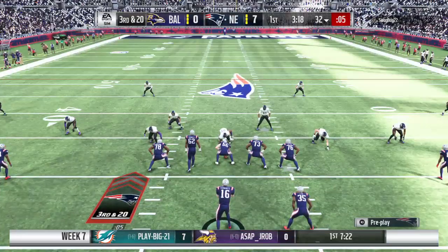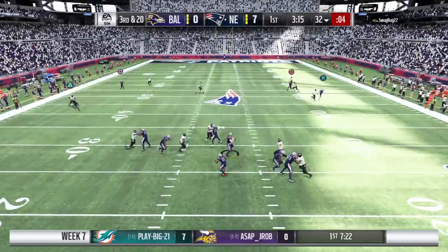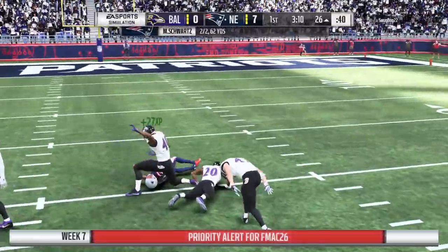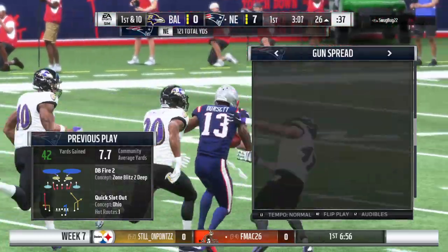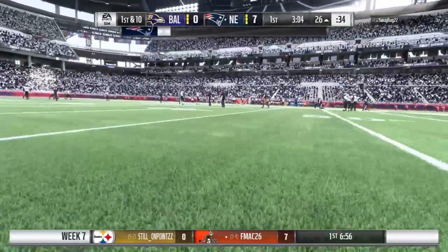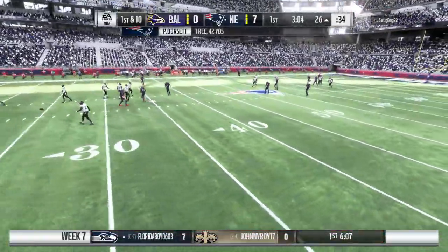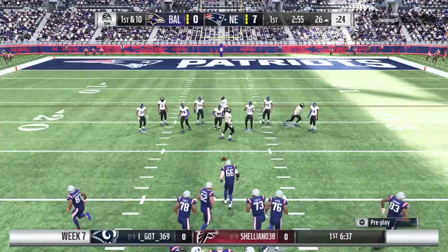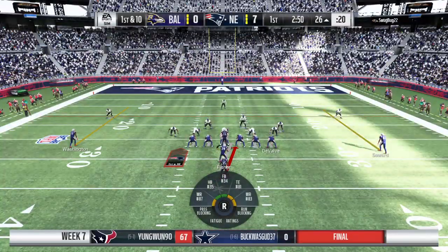Operating from the gun, Schwartz. He's going to fire one deep, and this will be caught at the 30 and all the way down to the 26. A big play there on 3rd down for the Pats. 42 yards. So now the big play has him all the way inside the 30, 1st and 10.